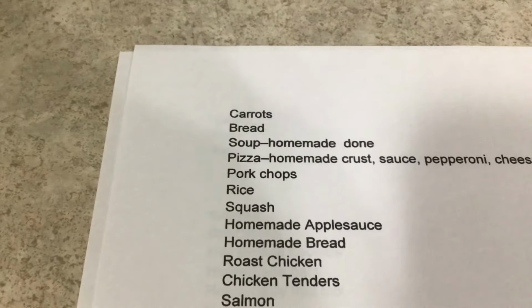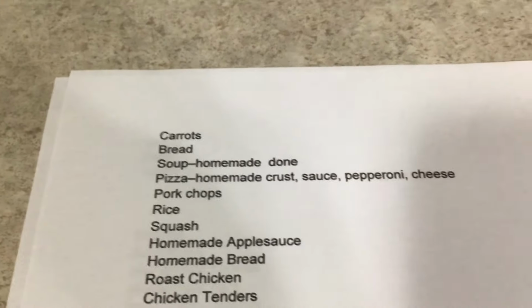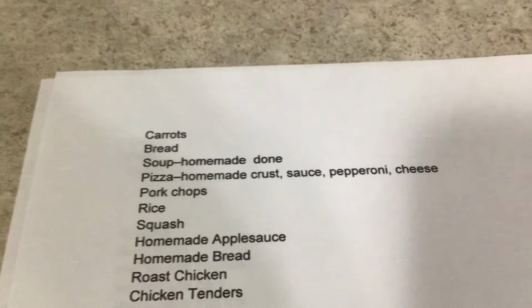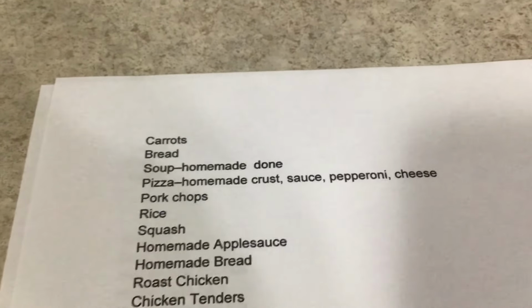Homemade soup will be done. I'll have homemade tomato soup, homemade chicken noodle soup. Pizzas, they'll be homemade. I'll make the crust. The sauce will be made this weekend. Then we have to buy the pepperoni and the cheese. If we don't have any on hand, then I have to go buy a package of pepperoni and a block of mozzarella cheese. We usually eat pork once a month.